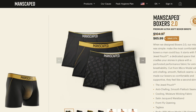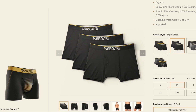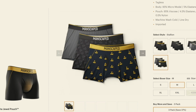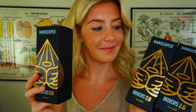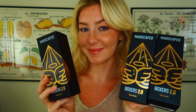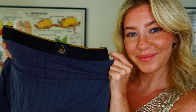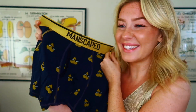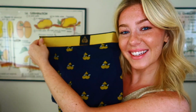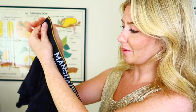Now, the stars of the show for me lately with Manscaped is their Boxer Brief collection. Now, these are anti-chafing and high performance, and there are now more than six color combinations to choose from. So you're suited for business and for pleasure. I like it. Now, you can go conservative with their all black pack, or go bold with the new black and gold waistbands, keep it classy with grey or pinstripe design, or make a statement with the gold nugget number. It is totally up to you. And let me tell you, these feel amazing. Yes, I have tried them on, and yes, I love them, and I'm keeping them, okay?